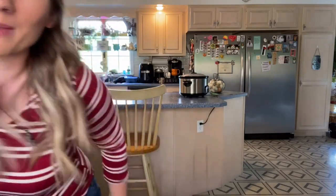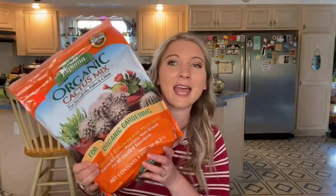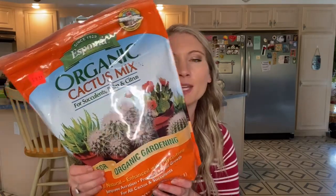But I also got another, I know this was supposed to be a plant haul, but let's get the boring stuff out of the way first. So I got this organic cactus mix, because I have some cactus seeds that I'm going to start soon, and I wanted to have some cactus mix. Let's get into the plants, the fun part.